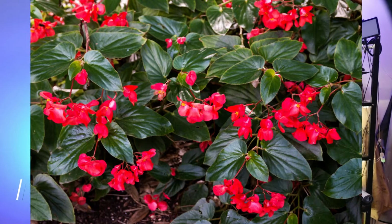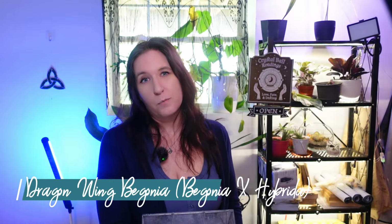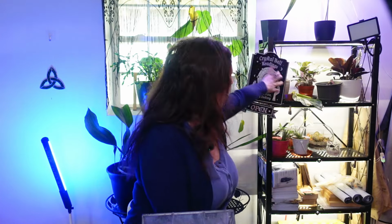Next up is one that I don't have, so we're just going to use some stock footage, the Dragon Wing Begonia. I've got a love-hate relationship with begonias, as in I love them and they hate me. But hope springs eternal. I've got a polka dot begonia back there. Dragon Wing Begonia stands out for its ability to handle hot and humid summers like a champ. It loves temperatures between 68 degrees Fahrenheit and 78 degrees Fahrenheit.